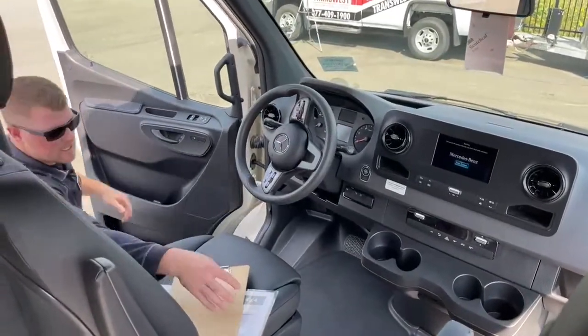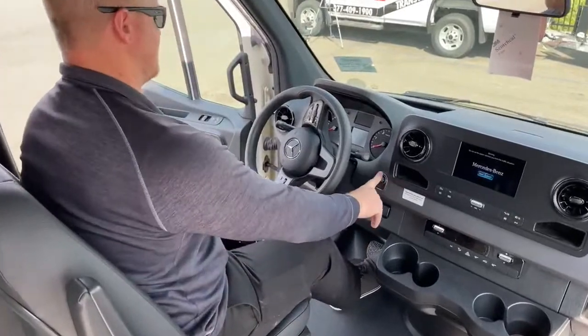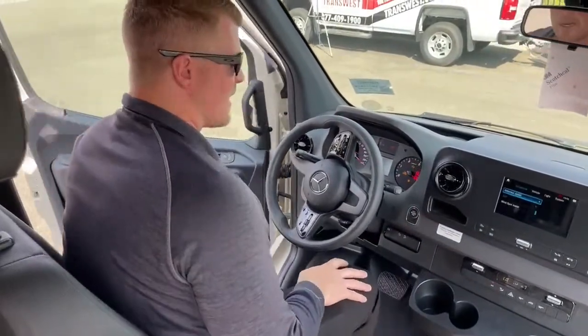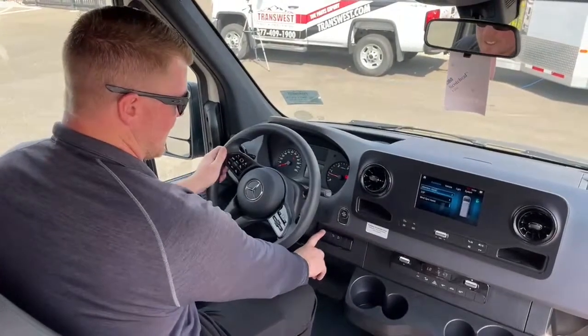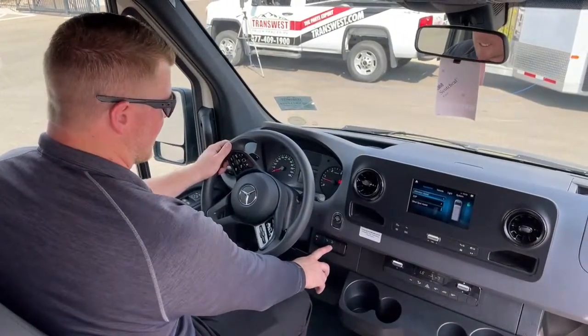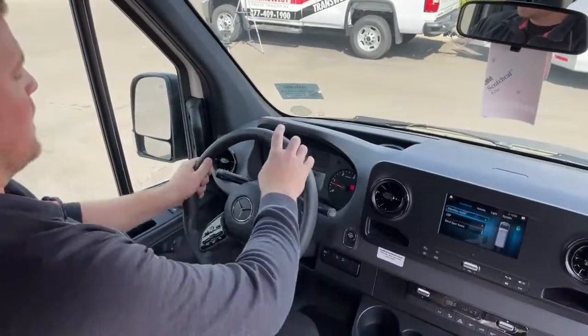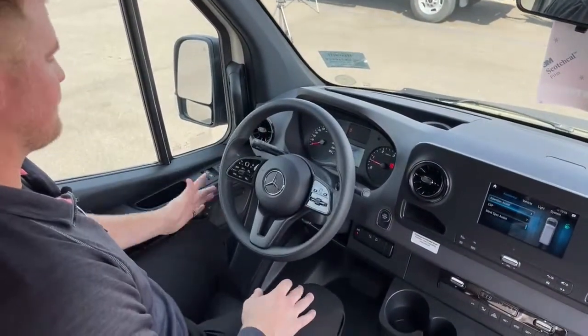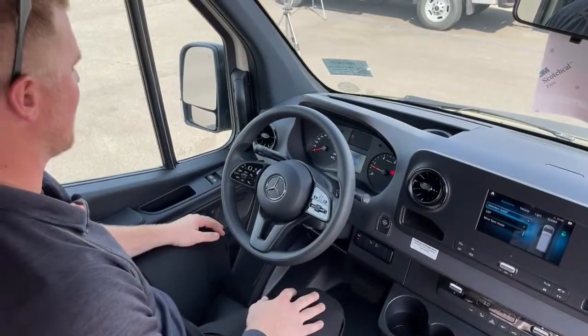Show you some things on this Mercedes-Benz chassis. Now this is a 4-wheel drive chassis. So we do have the 4-wheel drive switch down below here, as well as hill descent control and rollback assist. So when we turn this on, it feels like a Mercedes, like a chassis feels very nice.